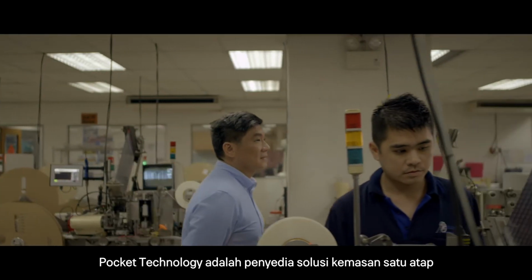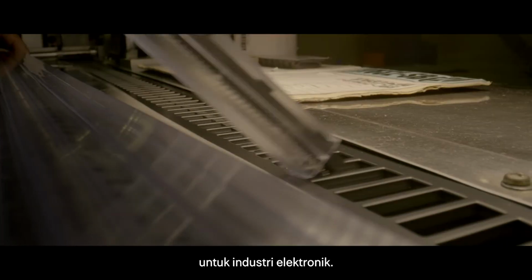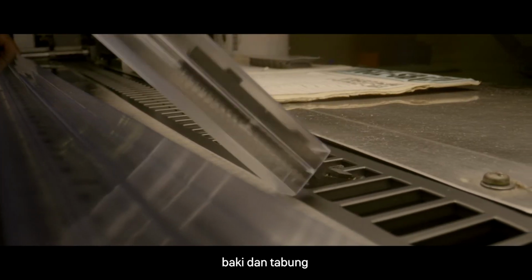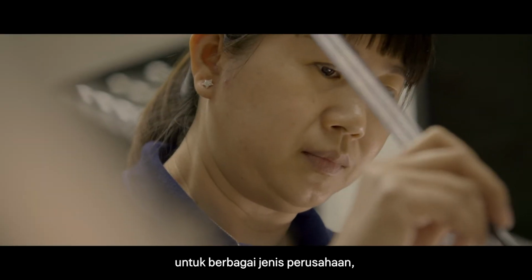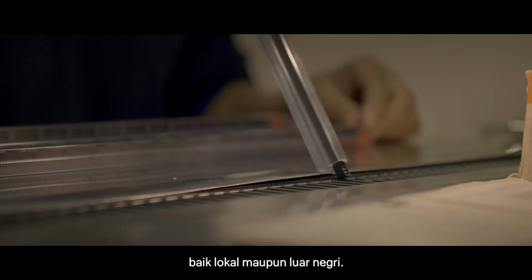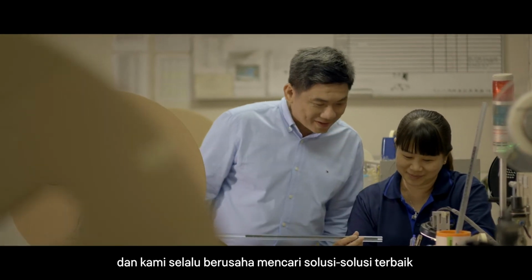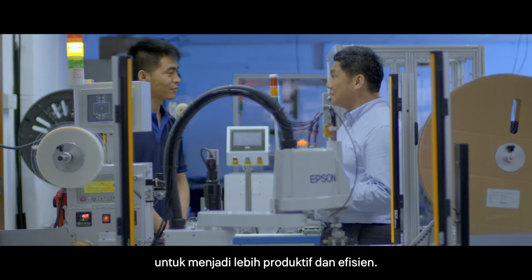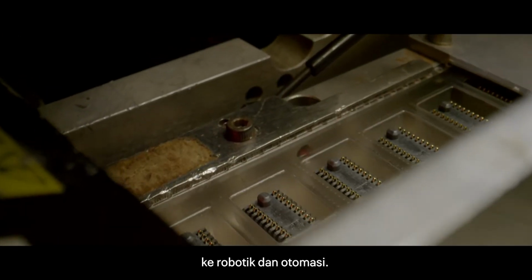Pocket Technology is a one-stop packaging solution provider for the electronic industry. We supply tape and reel, tray, and tube packaging to a diverse portfolio of companies, both locally and abroad. We have a team of long-serving staff, and we are constantly seeking solutions to be more productive and efficient. That's how we started looking at robotic and automation.